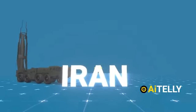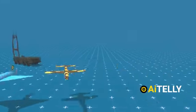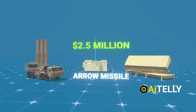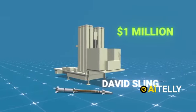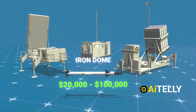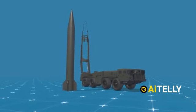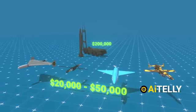Iran expended over $200 million by launching ballistic missiles along with drones, whereas the IDF spent $1 billion to defend itself. This includes the Aero missile, which costs around $2.5 million. The David Sling costs around $1 million to produce, while the Iron Dome costs around $20,000 to $100,000 for a single missile, depending on inflation. By contrast, Iranian ballistic missiles cost around $200,000 each, and its drones only $20,000 to $50,000 each.